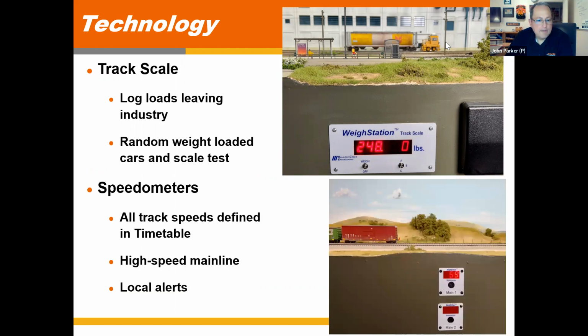We use speedometers on the main line. This speed zone is 60 miles an hour. This train passing is going 59. It's kind of fun to have these. If the operator is exceeding the speed, there's a loud audible alert, and that operator is going to get some ribbing. So it's kind of fun.